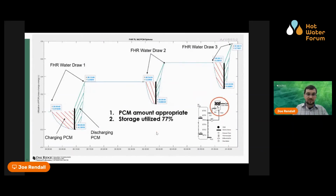This graph depicts what's happening inside the PCM itself. So first, the PCM in the secondary tank will get charged, and that is shown as a negative utilization of the PCM because energy is going into the PCM. And then after some time, the temperature will drop below the level of the PCM or the freezing temperature, and heat will be given from the PCM back to the water, to a positive utilization number.